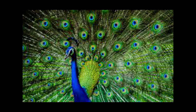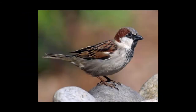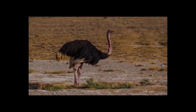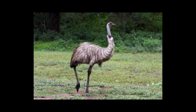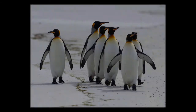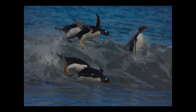Flying differently. Pigeons, swallows, cranes, and geese can fly very long distances. Hens and peacocks fly only a short distance. Vultures and eagles fly high up in the sky. Sparrows and bulbuls fly lower down. Some birds cannot fly. The ostrich, the kiwi, and the emu cannot fly. The penguin also cannot fly. It uses its wings to swim in water.